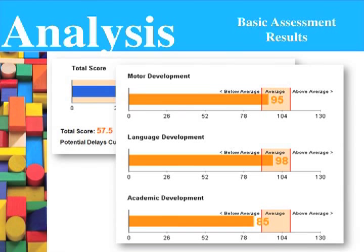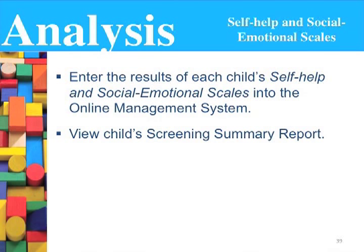Remember, you can add these notes to the Strengths and Needs section of the Instructional Planning sheet. We'll move on now to the other assessments. The Self-Help and Social Emotional Scales is the second required tool in the BRIGANCE Kindergarten Screen and can give us a lot of great information to add to our picture of the child.